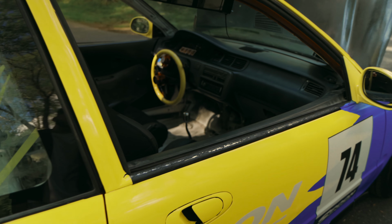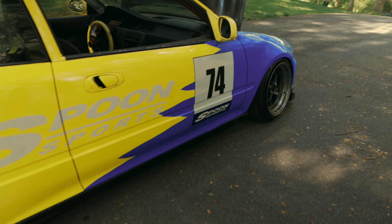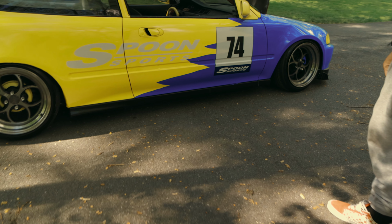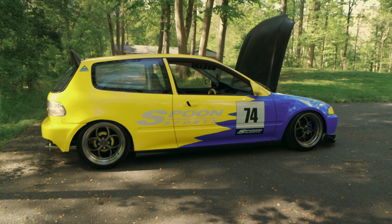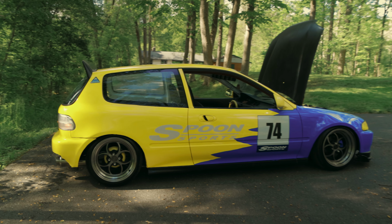Appreciate it. Yeah, I just gutted the interior just because. I wanted to gut it and paint it all white, so on the inside it could look white. You know what I mean? That's what's up.